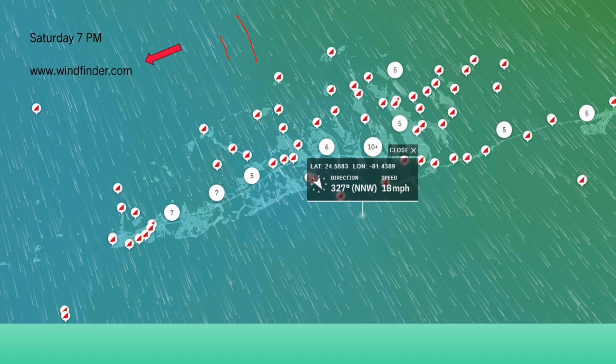So on Saturday at 7 o'clock, the winds were at 18 knots coming out of the north, which from the Gulf side, this is the Gulf of Mexico up in here. But at that speed, the inshore waters are pretty well protected from all of the Keys, the islands in here. So 18 miles an hour, it's going to be white chop, a lot of whitecaps, a lot of choppy water. But still, inshore would not be too bad. Probably the max that I'm willing to go out in is 18 knots. But this was Saturday evening.